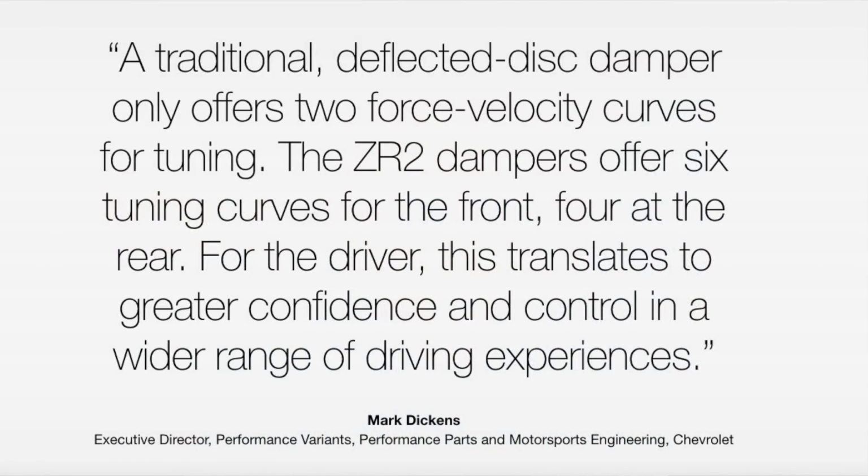Mark Dickens, who's the executive director for performance variants, performance parts, and motorsports engineering for Chevrolet, said a traditional deflected disc damper only offers 2 force velocity curves for tuning. The ZR2 dampers offer 6 tuning curves for the front and 4 at the rear. For the driver, this translates to greater confidence and control and a wider range of driving experiences. So, it doesn't matter whether you're in dirt, grass, rocky roads, or blacktop, just curvy roads, you're gonna have a next level driving experience. It's an awesome driving experience.